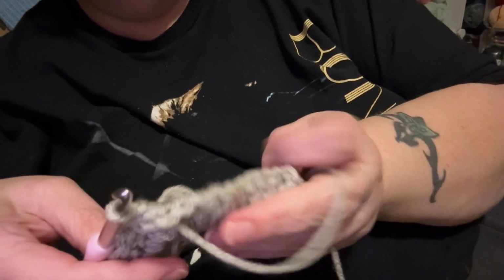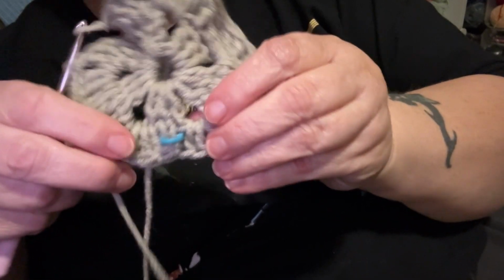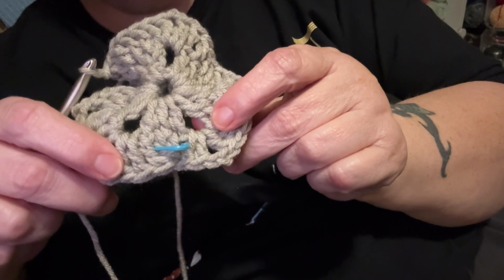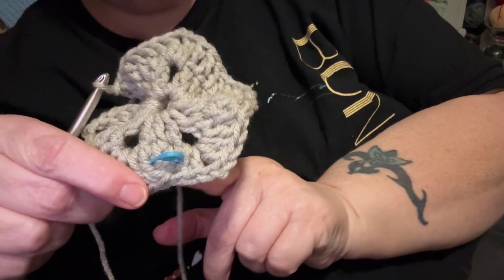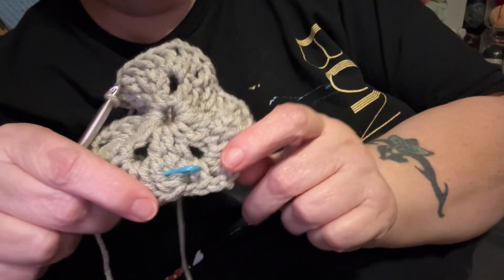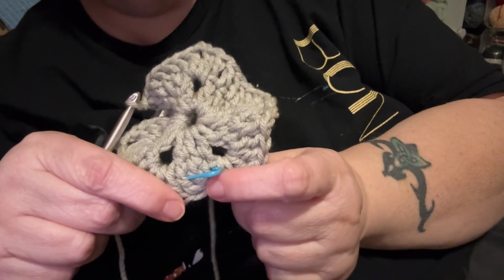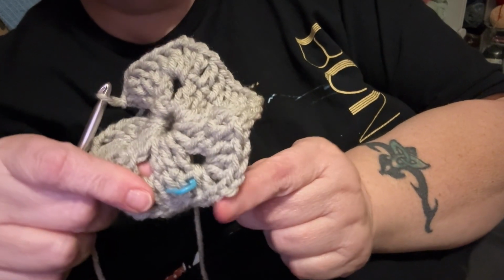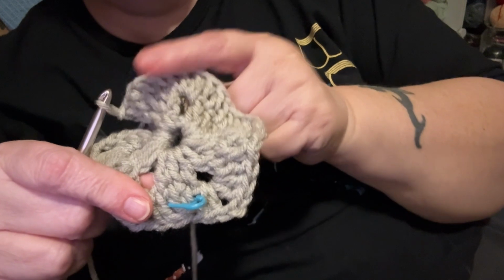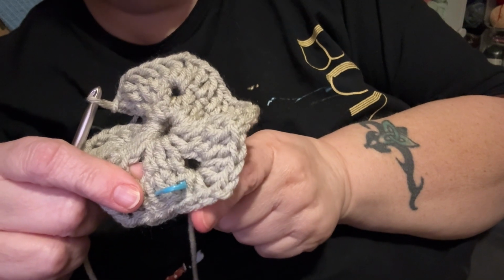So that's round 2, and you've got that little decrease starting, and you'll see that every round it'll be clear which 3 stitches to do, because they won't look like the other stitches. They'll look a little stretched out and a little different than all your other stitches. The rest will be nice and tight, or smaller, but those decrease stitches will look different. So it'll be pretty obvious which stitches you need to grab for the double crochet 3 together.